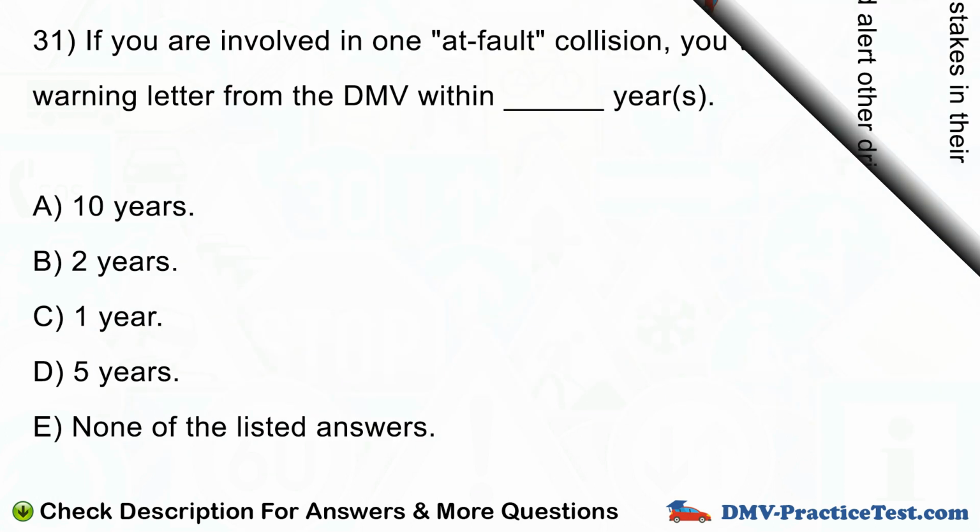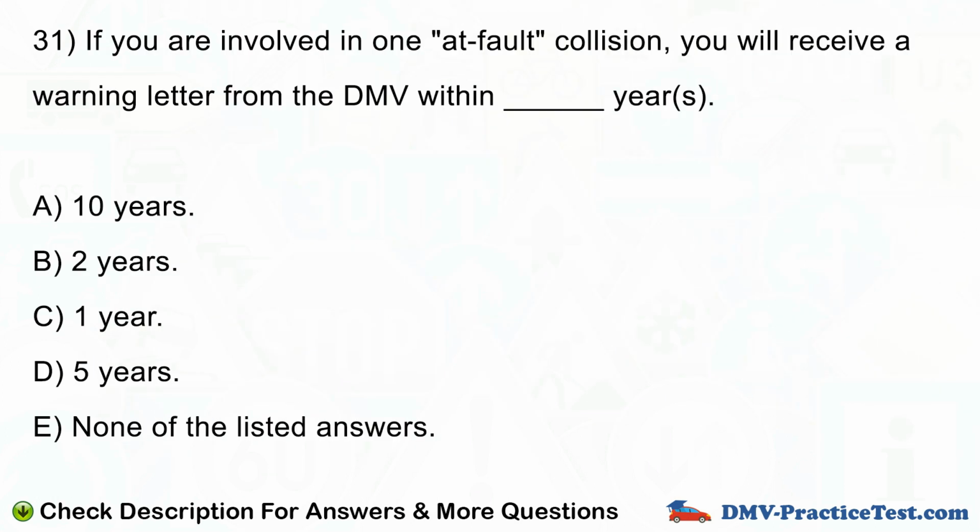Question number 31. If you are involved in one at-fault collision, you will receive a warning letter from the DMV within blank year. A. 10 years. B. 2 years. C. 1 year. D. 5 years. E. None of the listed answers.